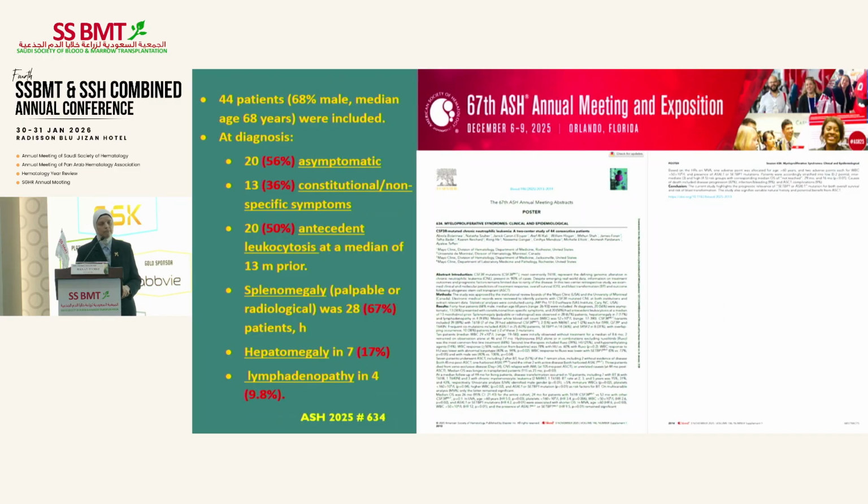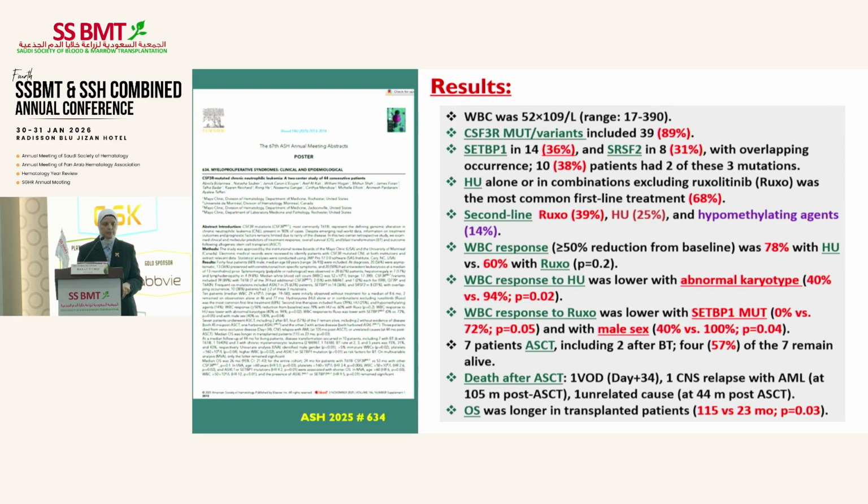In the last ASH, a few weeks ago, another very nice paper showed the response to treatment, not the bad prognostic markers. They collected 44 patients, 20 of them were asymptomatic, 13 of them had constitutional non-specific symptoms, and 20 just accidentally had leukocytosis in the CBC. Splenomegaly was present in 2/3 of patients, hepatomegaly in 17%, and lymphadenopathy in less than 10%. The white blood cell count was median 52,000. CSF mutation was present in almost 90%.